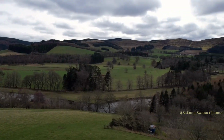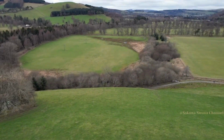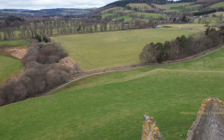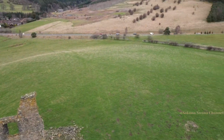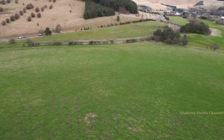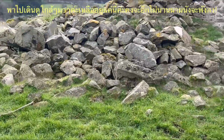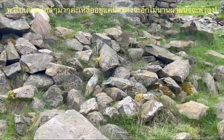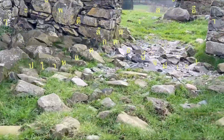That's the River Tweed around there, and the castle has so many memories and went through so many wars as well. I will leave some links or more information for you guys to see. Here we are going in to have a closer look. Don't get me wrong, it's not much left.